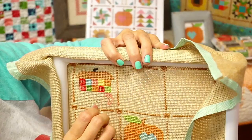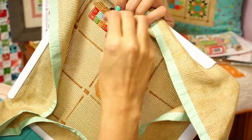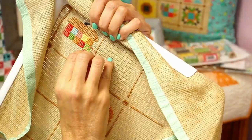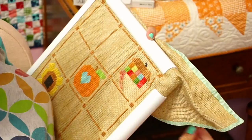If I pull this thread down just like that, you can see that thread right there in that square. And my OCD in me does not like that. So I will pull this thread under here. Pull it up. And now it has moved my thread over. So that in the front, you do not see that color underneath. And since it's brown, you probably wouldn't see it as much. If it was white, you definitely would see it. That's just something I do with all my projects.